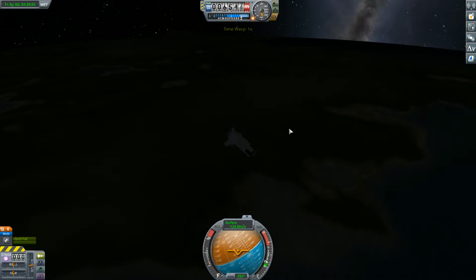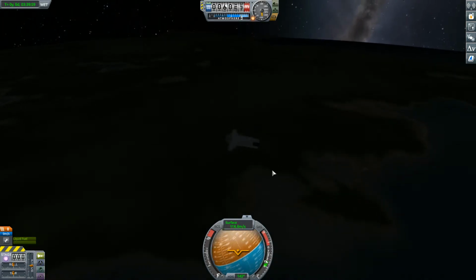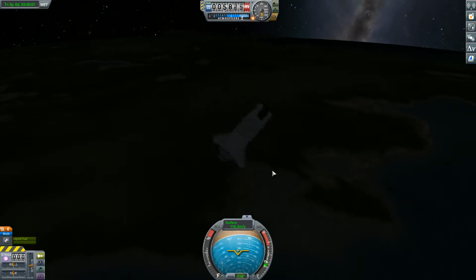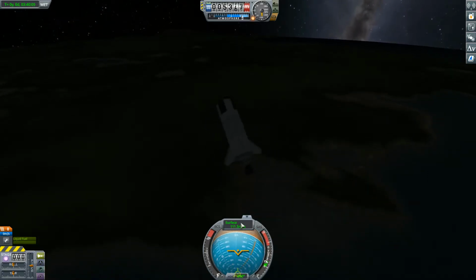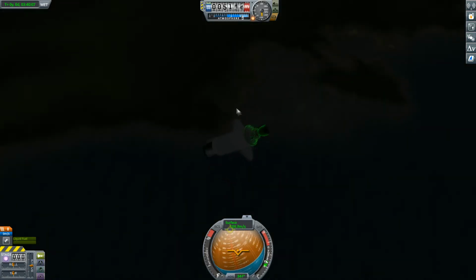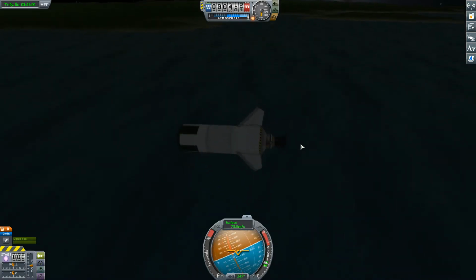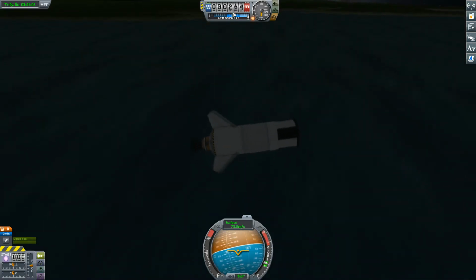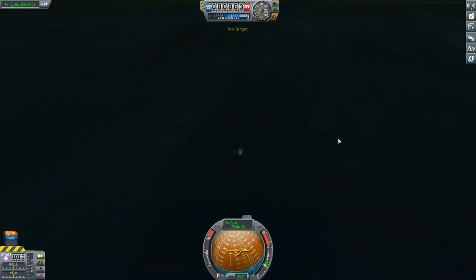Coming down just off the coast of this landmass here. It's still slowing down, reaching terminal velocity, basically coming straight down and doing all kinds of crazy stuff. But yep. Looking down to splash down in about 50 seconds. Looks like about 70 meters per second is its terminal velocity, so we'll see what happens when it hits the water here. And of course, nothing survives.